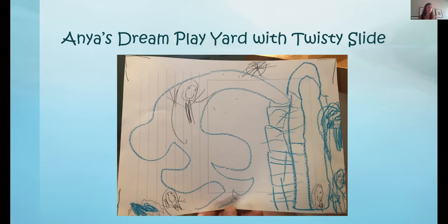But for the most part, we've got things around the edges of the yard, and it's the whole middle part that I'm wondering about: how do I break that up? I want to put in some pathways, but I'm just not sure exactly what that would look like.